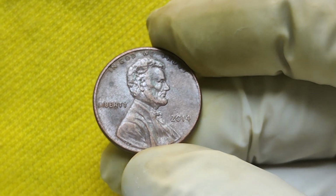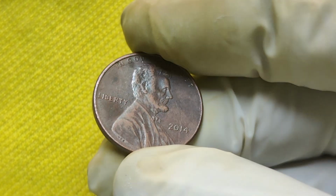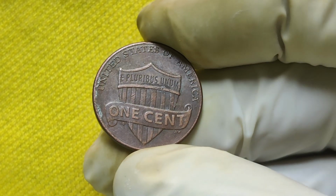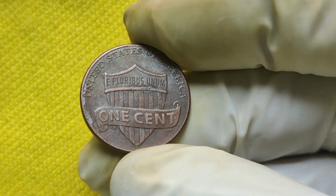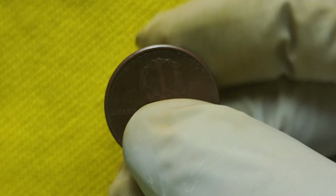If you find a penny that looks flawless or has an error, handle it carefully, preferably with gloves, and store it in a coin holder to avoid scratches. Get it graded. If you believe you have a high-grade or error coin, send it to a professional grading service like PCGS or NGC for authentication and certification.